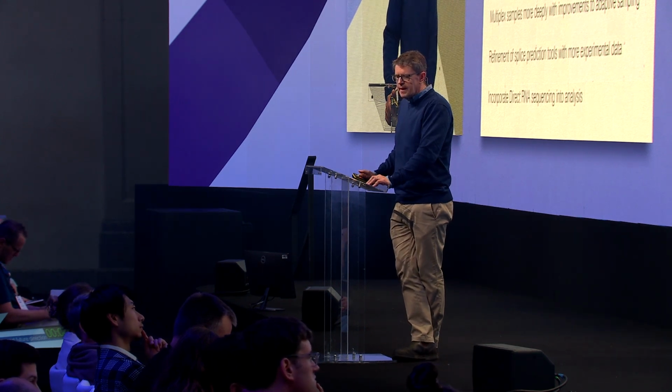So moving forward, we are hoping to multiplex samples more deeply, and we're very excited to hear about the improvements in adaptive sampling last night. So hopefully we can potentially run 6 or 8 samples per flow cell now to reduce cost and increase throughput. We'd also really like to try and refine the splice prediction tools, particularly for small insertion deletions. We haven't really tackled that yet. We've only tackled SNVs. And then finally, we're really excited to incorporate direct RNA sequencing into this analysis.